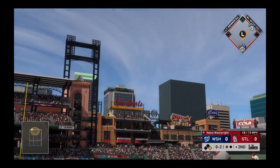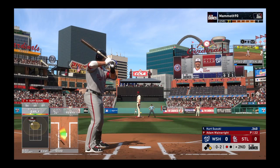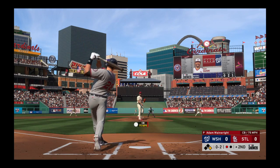It's a high fly ball headed for the left field corner. If it stays fair, it's gone. And that nearly broke our scoreless tie. Instead, it's a foul ball. Another 0-2 now from Wainwright.